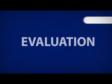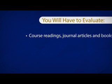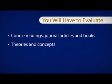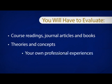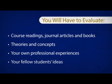So why is evaluation important? When you evaluate something that you read or experience, you can then decide how to use the findings in your own work. During your program, you'll have to evaluate many things, such as course readings, journal articles and books, theories and concepts, your own professional experiences, your fellow students' ideas.